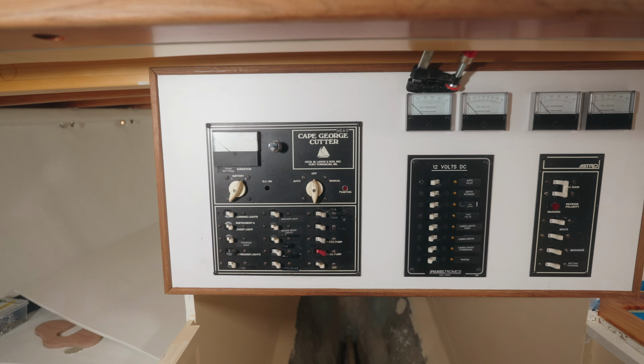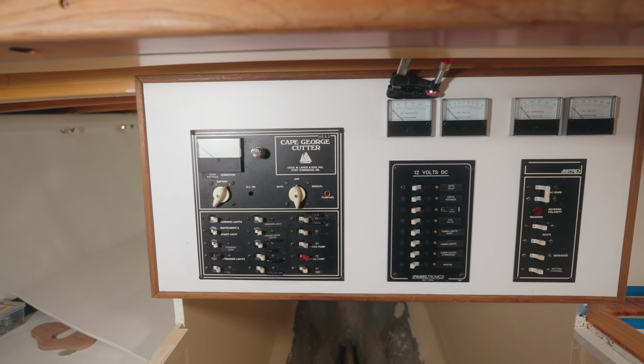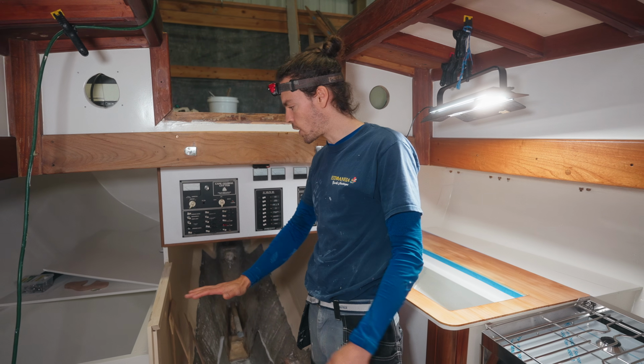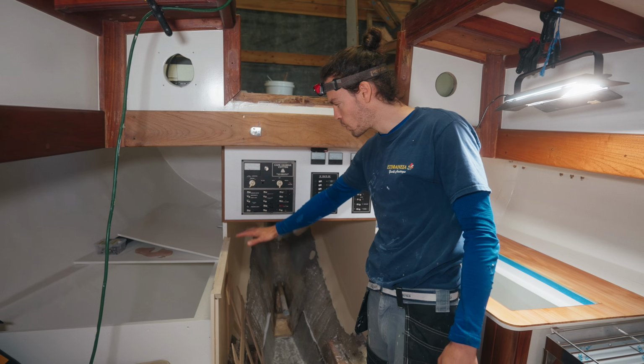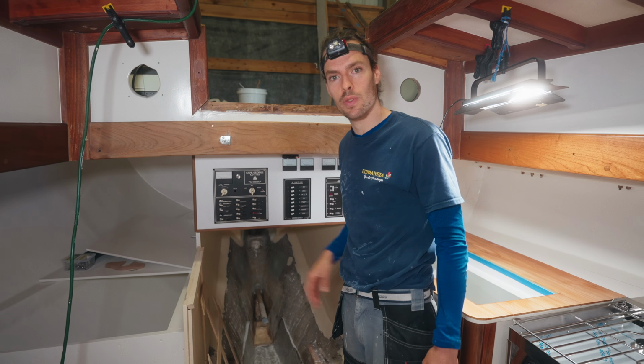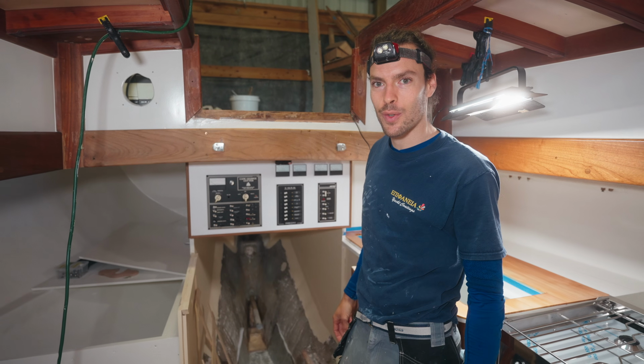This is the old electrical panel. Not sure yet if we're going to use it or not, because I'm still debating if it's going to go here or over the chart table. But I am trying to finish the top of the engine room right now, so I got to know the spacing here, so that this still hinges in case we use it. So it's back in for now.